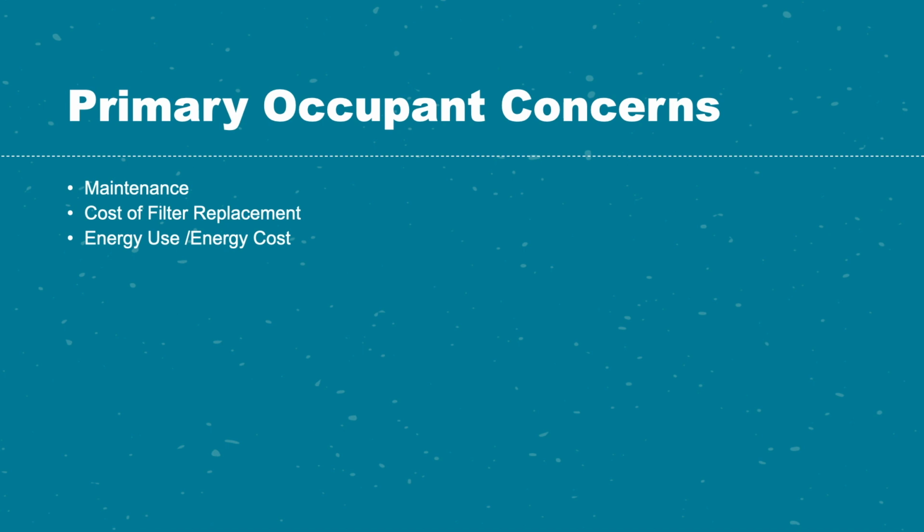Another concern is energy use, energy cost. They're going to use more energy and cost more at a higher setting and less at a lower setting, but there's kind of a sweet spot, hopefully, where it doesn't have to be running super high, but maybe you're leaving it on all the time because most of us know that when we turn it off, it's going to be harder to turn back on. So getting the maximum benefit for the lowest price.